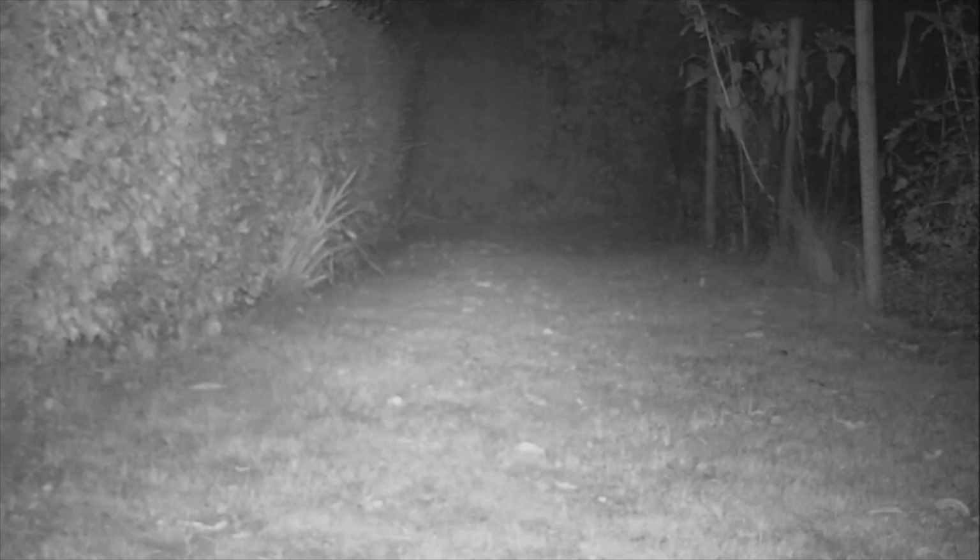Each camera faces a slightly different direction. This is to make sure that we capture all of the nighttime activity. And it's not long before we get our first peek at the nocturnal behaviour in our gardens. Our first visitor is a badger.